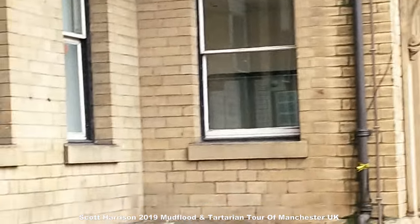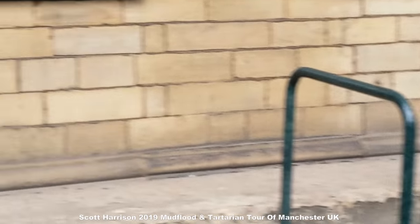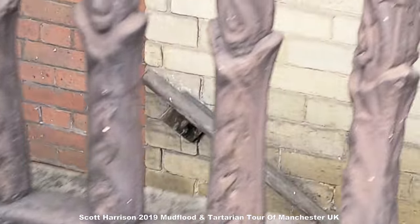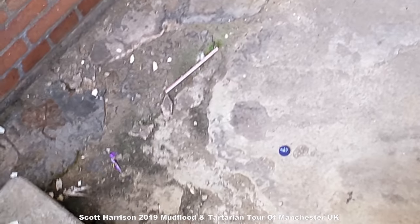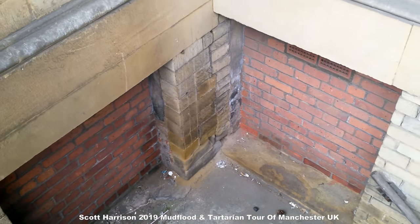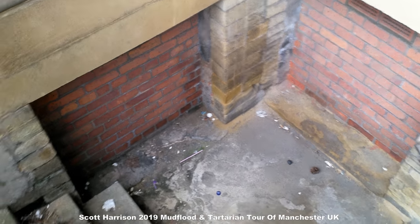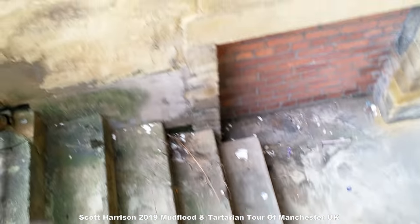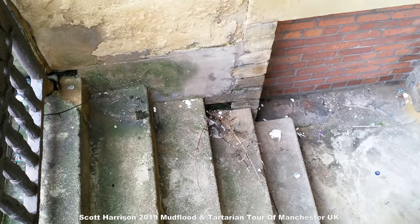Over on this side of it, again, initially, there's no signs of mud flood until you get to here, and then there's steps going down. I don't know what it leads to. I'm gonna try and get in there, but it is chained off. But look at these. I'm zoomed in, sorry. Bricked up windows. Even the way this wall is here, it does suggest to me that these steps were put in afterwards.